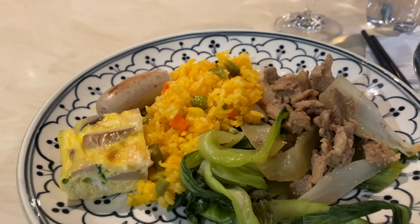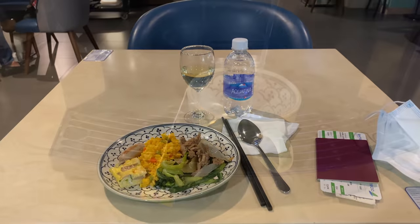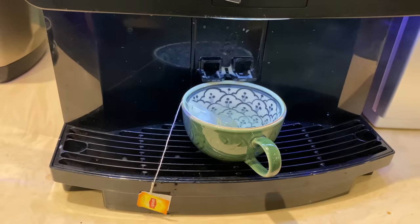For my plate of food, I got a bit of everything. It was quite a delightful meal. Later I had some Lipton black tea and some watermelon to wash down my lunch.